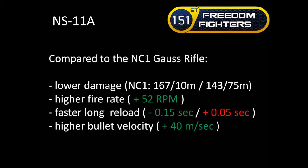Comparing the fire rates, we can see that the NS-11A does 52 rounds more per minute than the NC-1. On reload, we can see that the long reload of the NS-11A is 0.15 seconds shorter than the reload of the NC-1. On the short reload, we can see that the NC-1 is 0.05 seconds quicker than the NS-11A, but that is not really much.